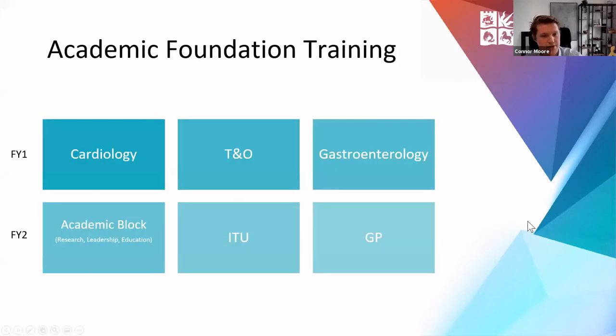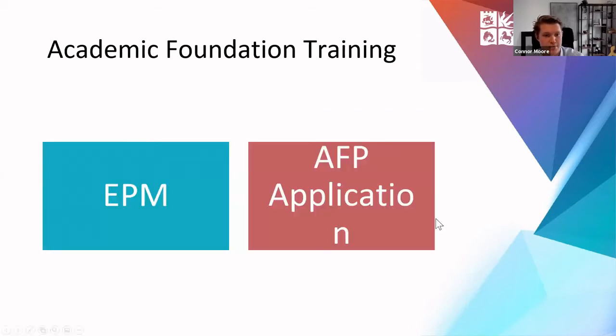Academic foundation training is another route that you can do, which is different in the way it offers dedicated research time or dedicated time to education and leadership activities. The most common format is where one of your 6 4-month rotations is replaced by dedicated research time. But this varies between clinical day release and other formats, which I'll discuss.